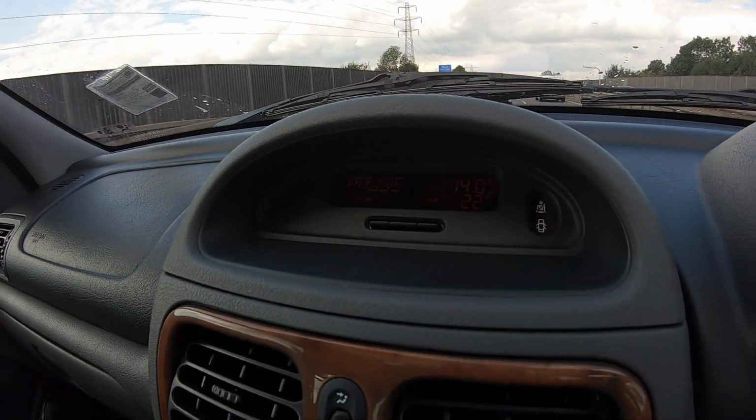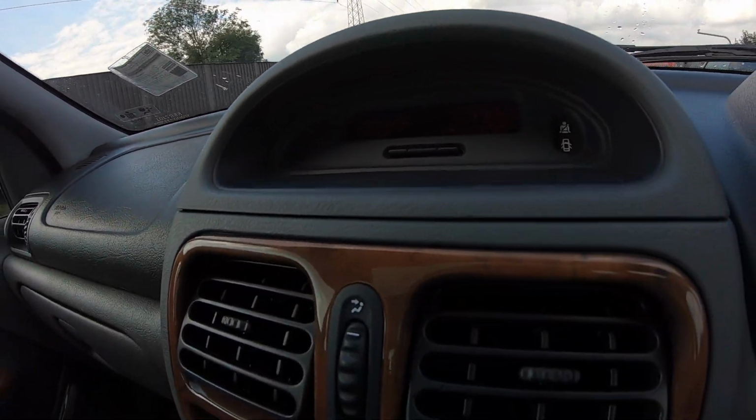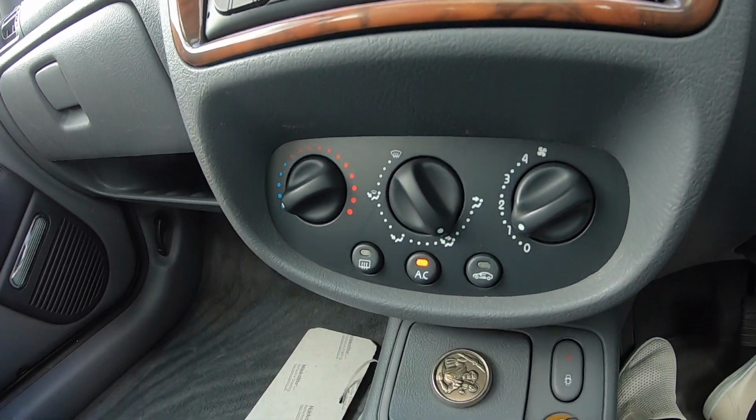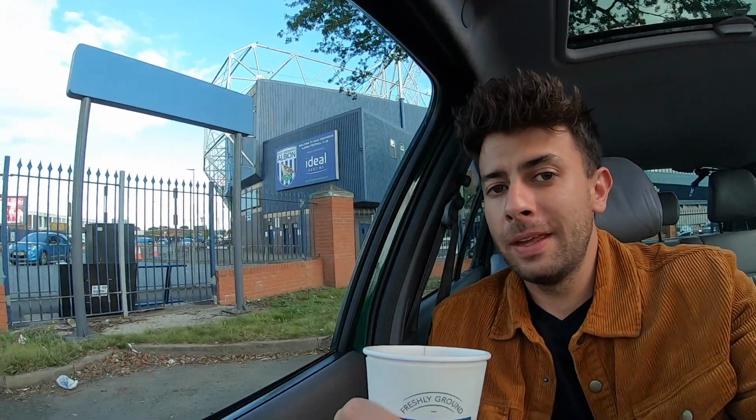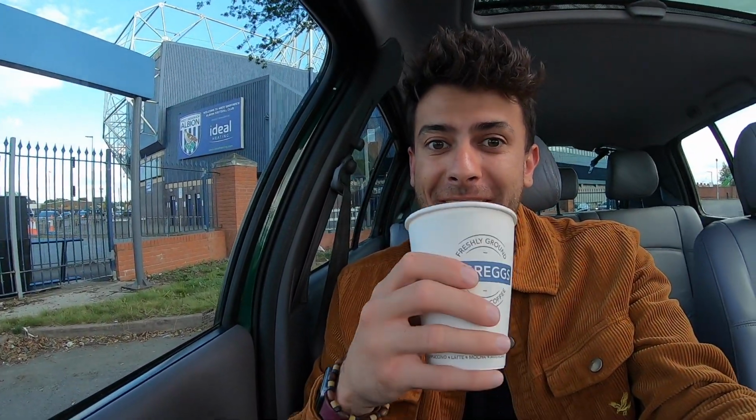Now it's 23 degrees here, and you'll notice my windows are up, my sunroof shut, and it is positively chilly in here. The air conditioning is ice cold. There's something amazing about a car this age when you get in and the AC is ice cold. It kind of speaks volumes about how it's been maintained. That is the West Bromwich Albion ground, which means the little Clio made it.